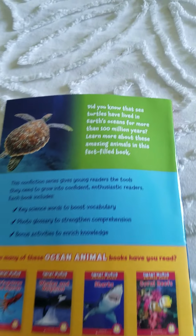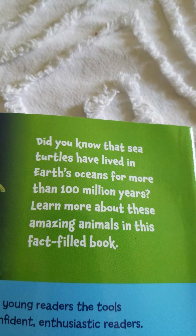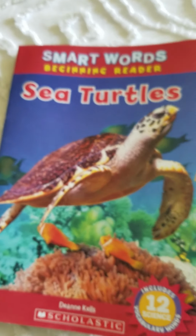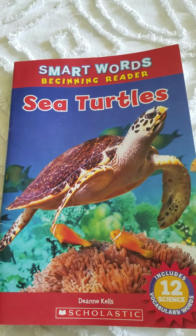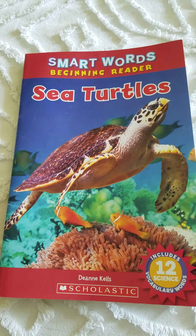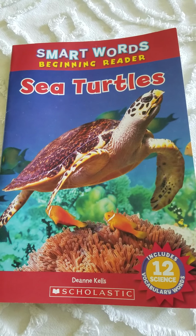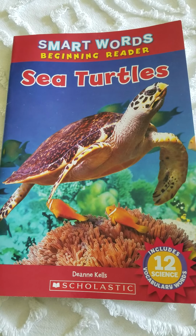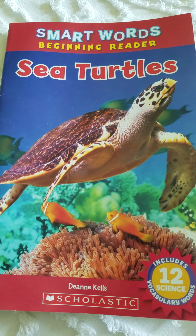Did you know that sea turtles have lived in Earth's oceans for more than 100 million years? What a fun fact. I thought this book was filled with so many interesting facts and information on this lovely creature, and my most favorite fact was that these sea turtles used to live among dinosaurs. But now dinosaurs are extinct, but the sea turtles were strong enough to survive, and we can still see them in our oceans and on our beaches today.